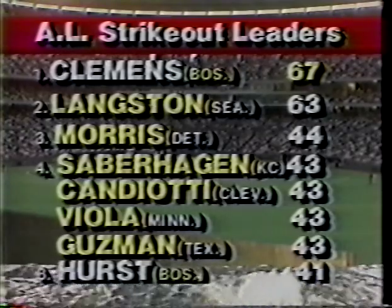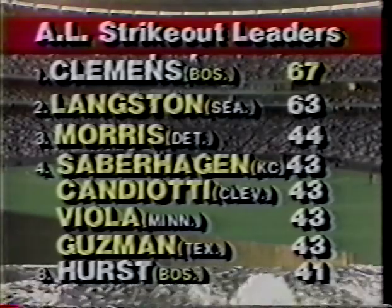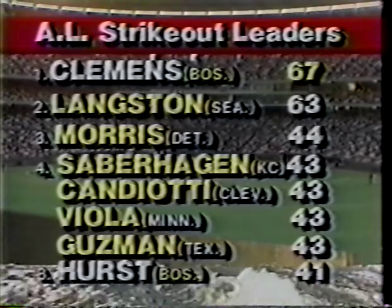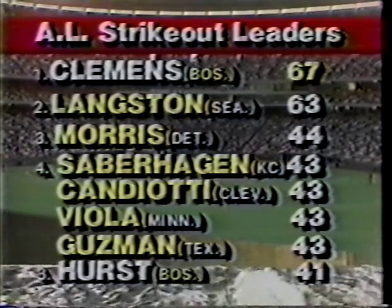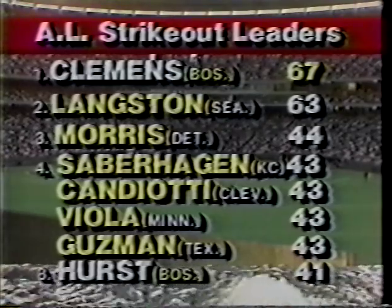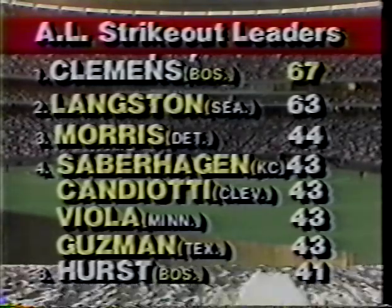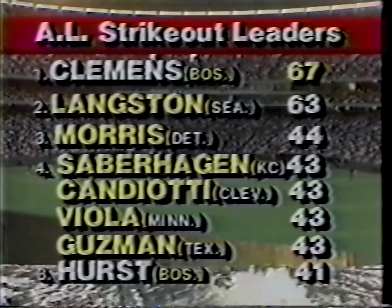You look at some big totals for Clemens, of course, and he continues to lead the American League in strikeouts with those 67. As you look at the top 8 in that department, Mark Langston and Clemens kind of battling last year back and forth. Langston right behind Clemens now, and down to the 8th spot where Bruce Hurst, who will work here tomorrow night, he may be watching closely to see how Roger works 1 or 2 of these Kansas City Royal hitters.